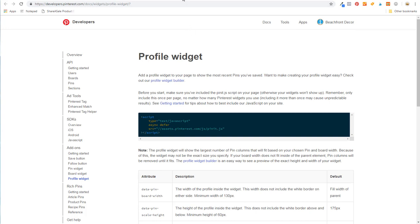Now, last but not least, there's the profile widget. Rather than just showing one board, the profile widget is going to show a lot of your top boards. It's going to show the most recent pins you saved so people can quickly and easily follow you. So understanding how to use Pinterest widgets and some of the other buttons is going to help you gain more followers on Pinterest and gain more engagement to your pins.